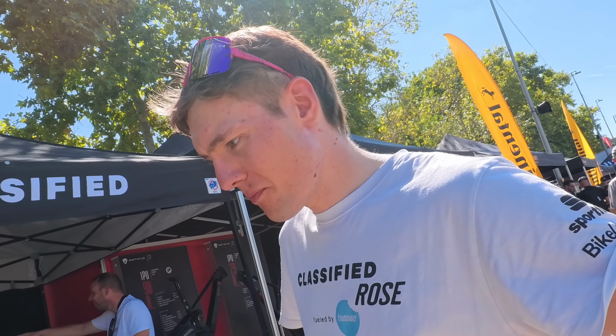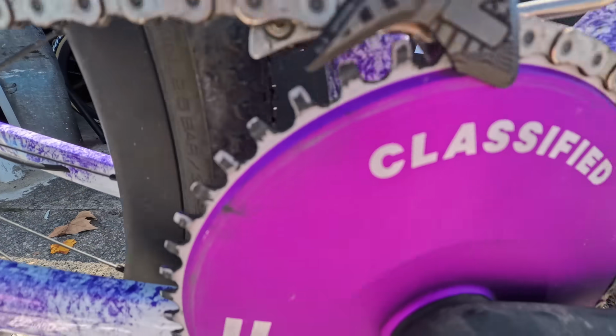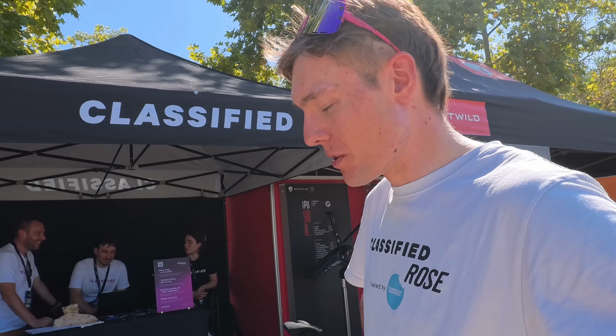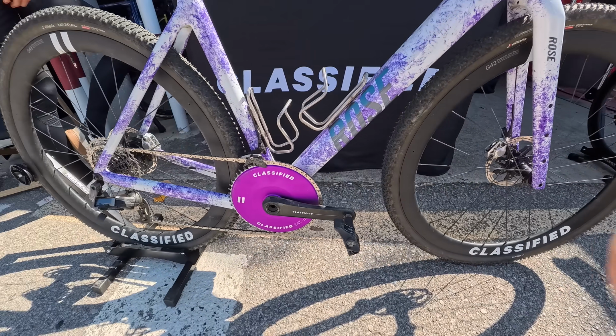Toby Perry. Hello. What's your favourite thing about your race bike? It has to be the Classified gear system, giving me a massive range of gears and allows me to run a massive purple chainring, mostly for intimidation. Nice. And tell me about that paint job. So this custom paint job I got done in Belgium because I didn't like the one it came with.